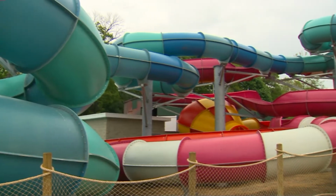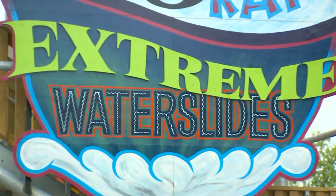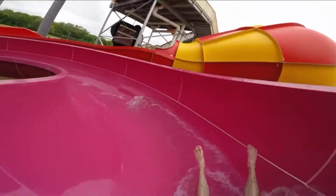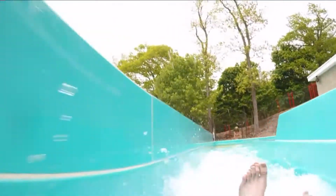Behold the Class 5 Rapids, Quassy Amusement Park's new trio of extreme water slides. There's the Rapids, the Torrent, and the Serpent. You're gonna move pretty quick.